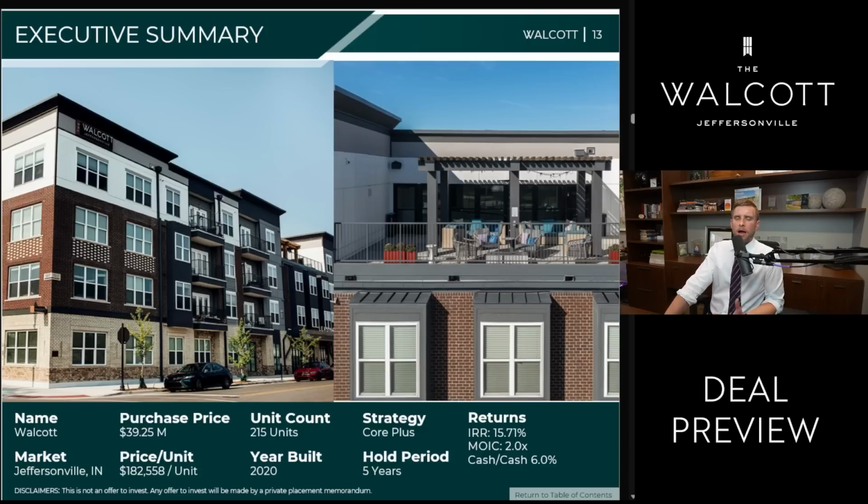Really simply, we're buying a great piece of real estate at an irreplaceable location at a deep discount, and we're going to operate it better. We're going to reduce expenses. We're going to increase revenue by increasing rents over time. We're going to cash flow it, and we're going to sell it to achieve about a 2x equity multiple over 5 years, averaging about 6% cash flow and an IRR of about 15.7% based on a 5.5% exit cap rate.